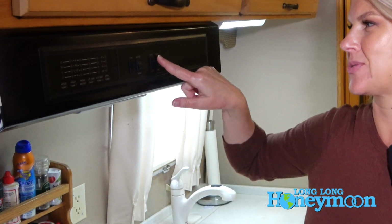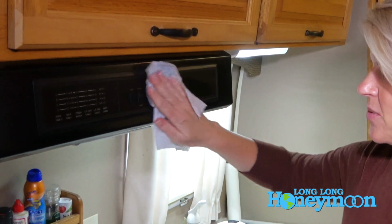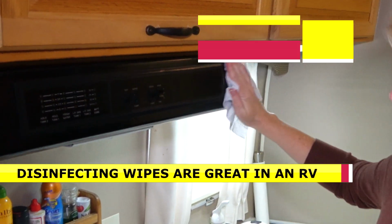Okay, so Sean covered disinfecting your own hands, but what about the things that you're touching on a regular basis? Those should be disinfected as well. And sometimes it's things that you don't always think about, your hood light or your water pump button or your tank displays. Those are things that you touch all the time. So wiping those down with a disinfecting wipe is a good idea.